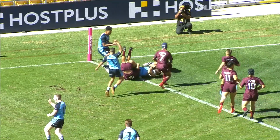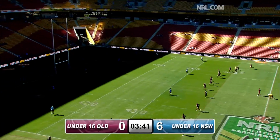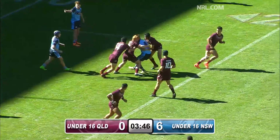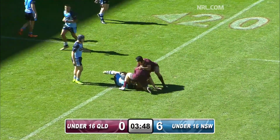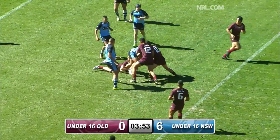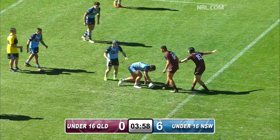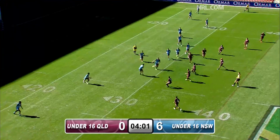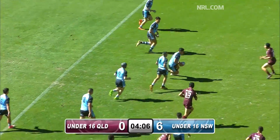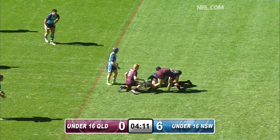Looks good on replay. The outstanding effort there by the New South Wales centre, Zion Tuasa, scoring the try. So Queensland on the back foot early. New South Wales looking strong. Good organisation from their halves. Weeks at 5'8", Griffiths in the halfback. And here's Donovan Boney, the fullback. Don't want to give him too much of an opportunity.